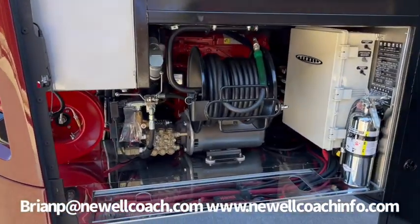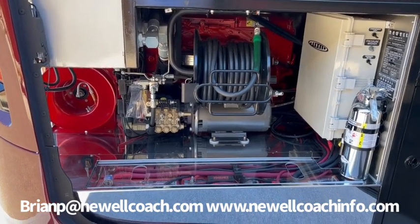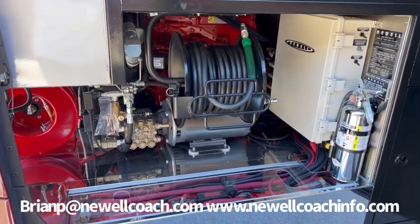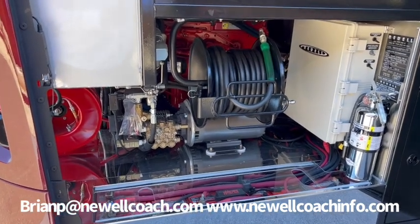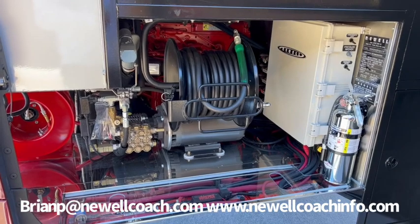This side engine access is also trimmed out very nicely. It has a pressure washer in here with hose storage, and that's designed for the hose to come completely off, and then it hooks up to quick disconnects under the front and rear bumpers so you don't have to drag it down the side of the coach and risk a scratch. It's really a nice setup.